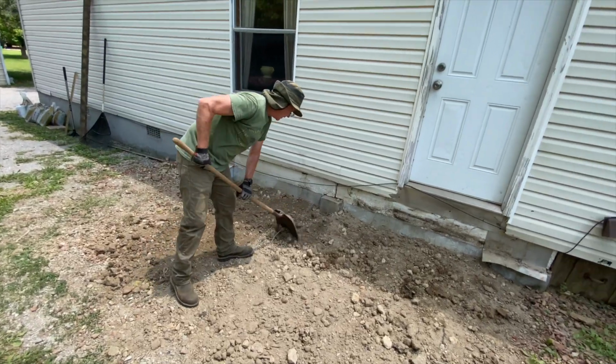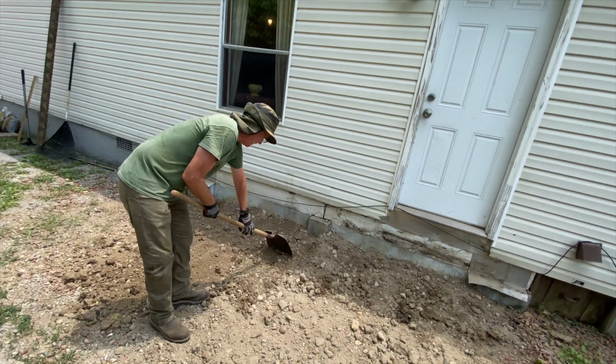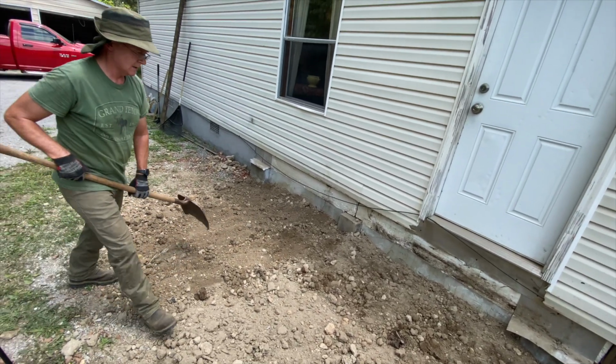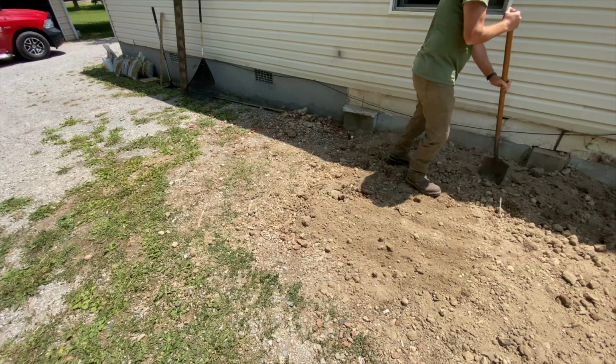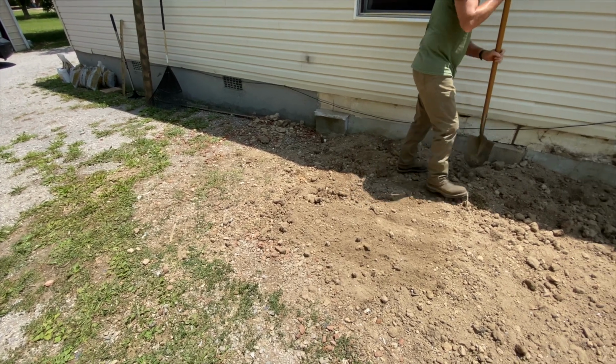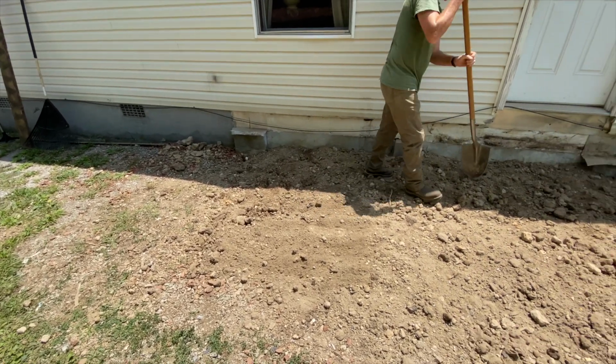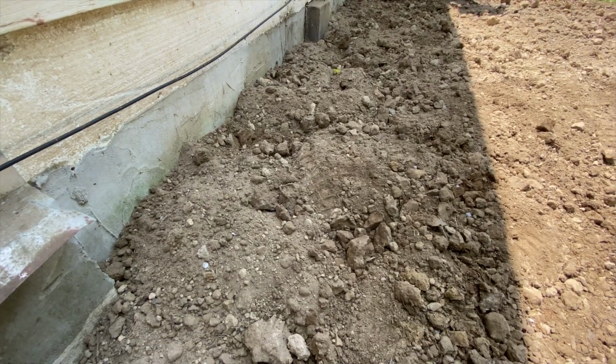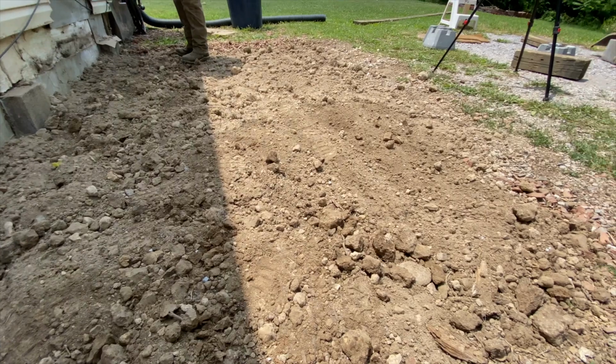I don't know if you guys can pick this up via video screen, but this little area looks a lot better than it did. Initially, we had the earth kind of sloping in towards the foundation, the crawl space, but now it's definitely sloping away from it.